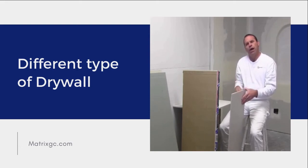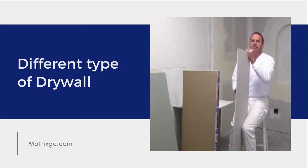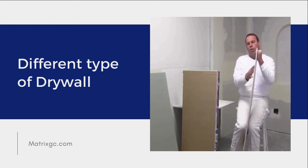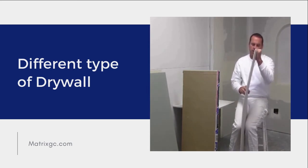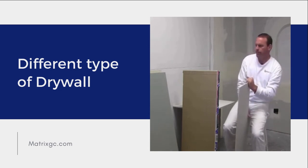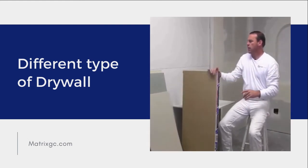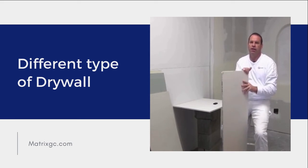If you have a round wall or arch top or a number of different situations, as you notice, this is very flexible. And when you get it wet, it's even more flexible. You can actually put water on it and let it soak up a little bit and bend that sheetrock to fit your arches and that type of thing. So that's 1/4" sheetrock. And last that I have here is a 3/8" sheetrock.